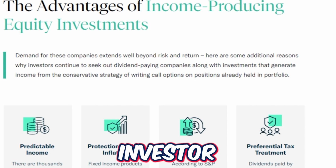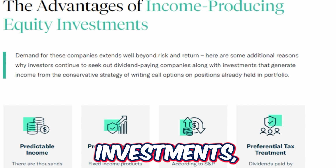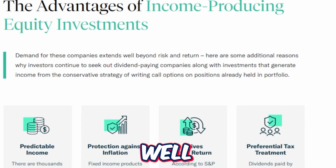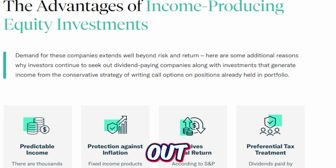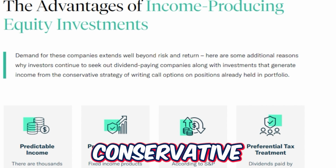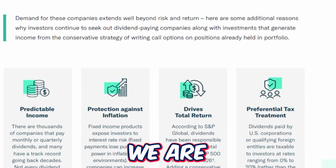right from their investor guide. From their website, it says the advantages of income producing equity investments. Demand for these companies extends well beyond risk and return. Here are some additional reasons why investors continue to seek out dividend-paying companies, along with investments that generate income from a conservative strategy of writing call options on positions already held in the portfolio. So with this, we have predictable income.